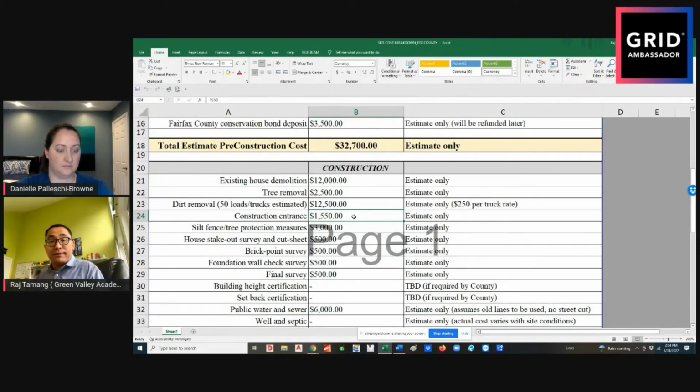You have to put gravel so that the dirt or mud is not coming from your side to the road. You don't want to make the road dirty and muddy because the county will fine you. But before the county fines you, your neighbor will complain. Definitely, they always complain, so I'm prepared already.